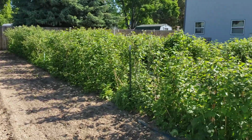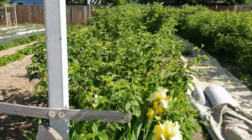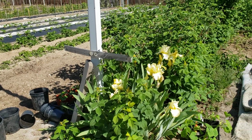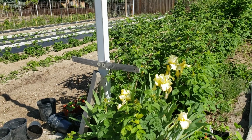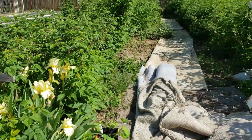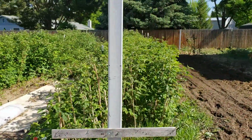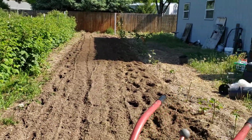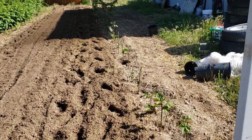Then we have Canby thornless raspberries that produce in July only. These irises are golden anniversary irises made for Peggy's mother's grandparents in Albion and Oakley area. Then we have Titan raspberries from the ranch that produce in July only. This is where the zucchini and squash will go. And we have a whole new row of Triple Crown blackberries.